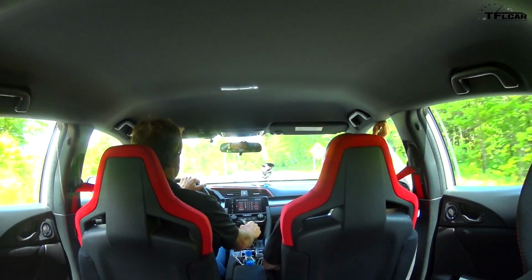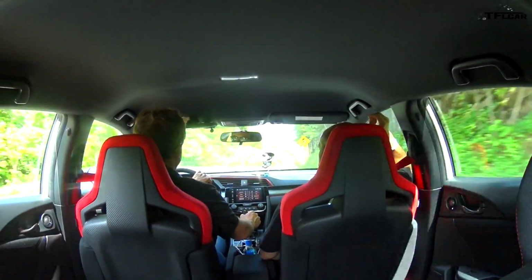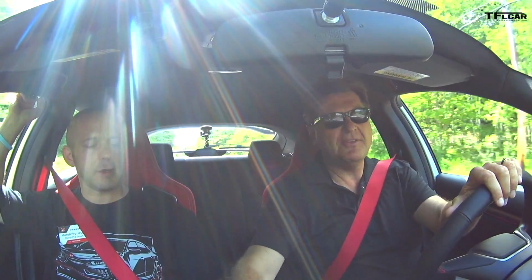It seems to have the most power. It handles the road the best. Ergonomically, it destroys the other ones. Look at how much room we have. Everything's at your fingertips. The last gen was very small. Now, one of the things that designates a Type R is right there. It's the little red Honda logo. Only Type Rs get that.